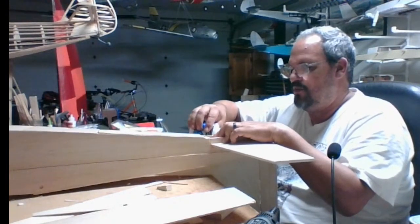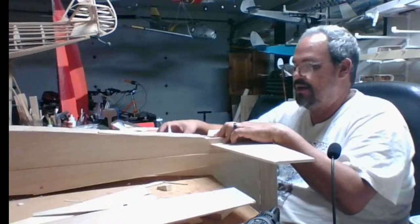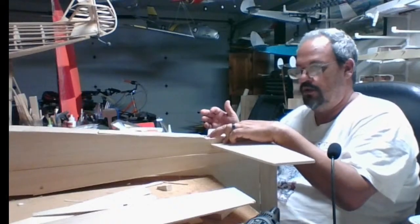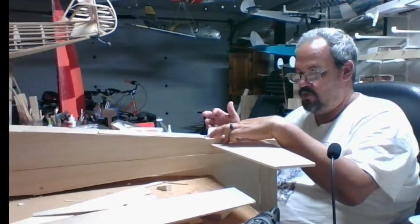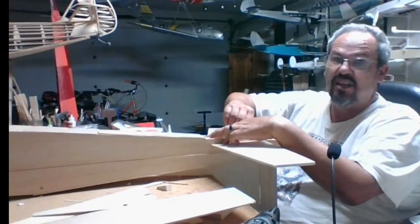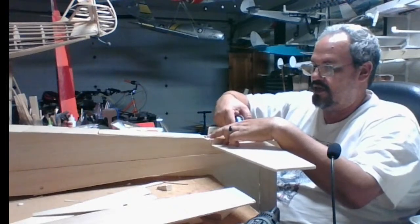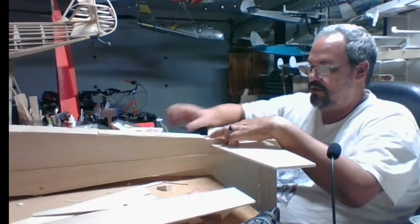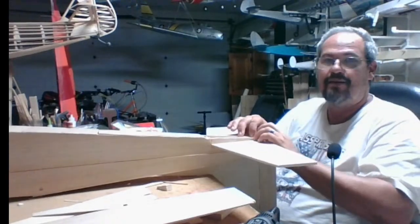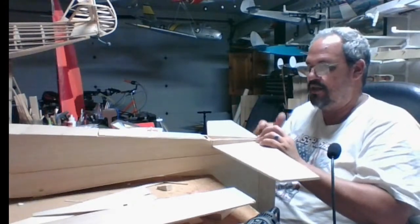So again, you got to be careful when you're working with this stuff because you can glue your fingers together. So I'm making sure to stay away from where I'm gluing. Trust me, it's happened to me before, but I didn't glue my fingers together, which was good. The glue does get on your fingers. It does take a while for it to get off. The only thing that really takes it off is acetone. I don't have acetone, but eventually it comes off because of the oils on your skin kind of eat it away.